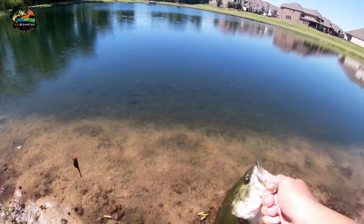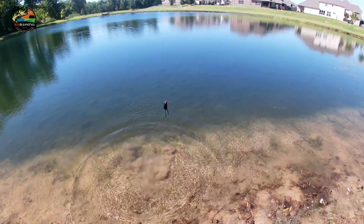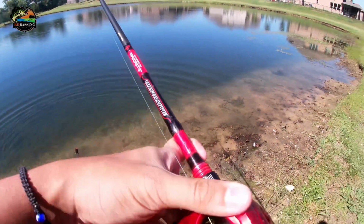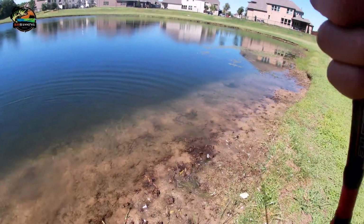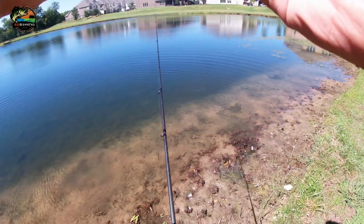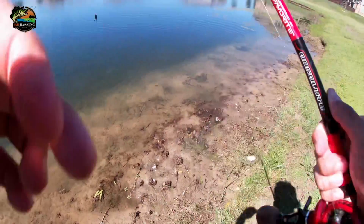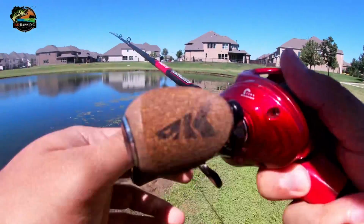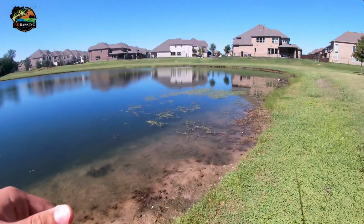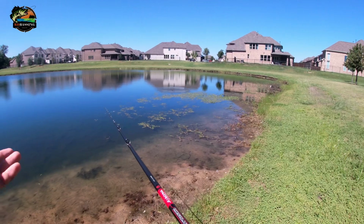I wasn't even paying attention and he bit it. Let him go real quick. Off he goes. I wasn't even paying attention, honestly. I was looking over here, and then boom. You got it. All right. I may have hit the GoPro, I am not sure. What I was saying, we're starting off in this pond just because this one's a little bit smaller and it has more vegetation on it.